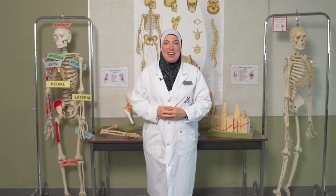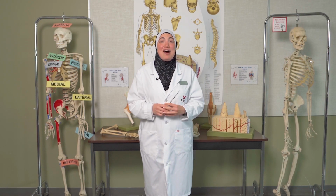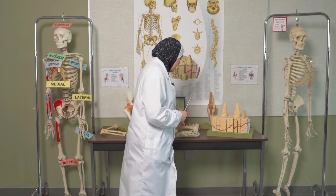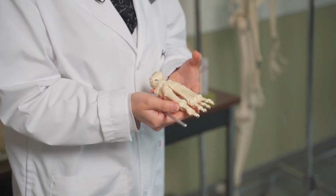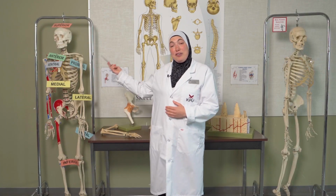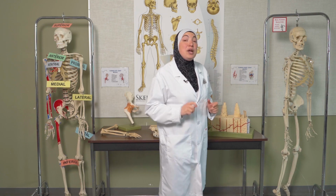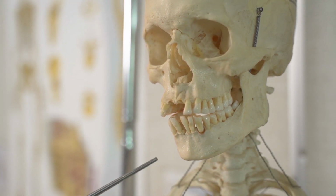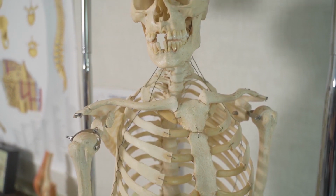One of the interesting topics that we cover here in the lab is learning about human bones and skeletons. Here we have both artificial and real bones, like this example that shows the bones found in our feet. We also have artificial skeletons and real human skeletons. One quick way we can tell them apart is by looking at the jaw. Real ones don't usually have perfectly aligned teeth, and they may not even be complete.